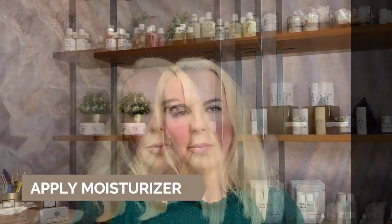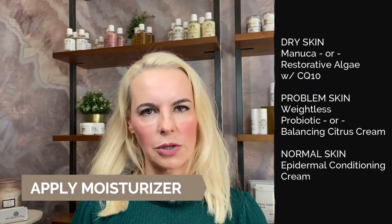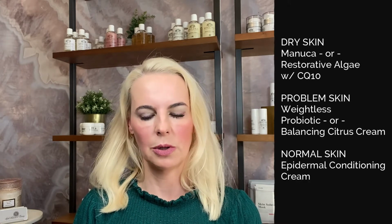So vitamin A is the first serum that you apply at night. Following that, if you are a little more on the dry side, I always suggest putting stem cell serum on top of your vitamin A. After that, you put your desired moisturizer. For dry people, it would be Manuka or Restorative Algae with CoQ10. People that are problematic and still have some hormonal issues would use the Weightless Probiotic or Balancing Citrus Cream. And people that are normal would use the Epidermal Conditioning Cream. Those are the basic moisturizers.